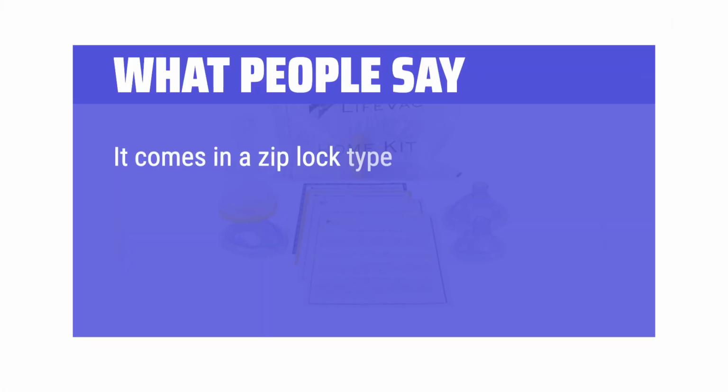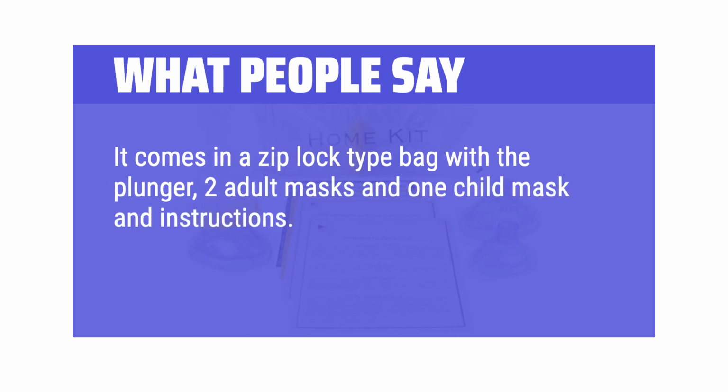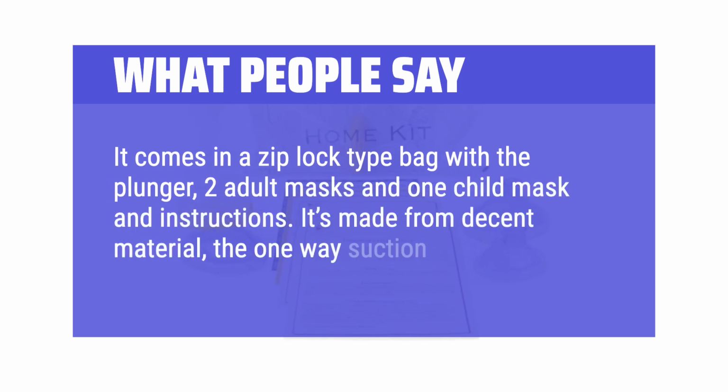It comes in a Ziploc type bag with the plunger, 2 adult masks and 1 child mask and instructions. It's made from decent material. The one-way suction is incredible.